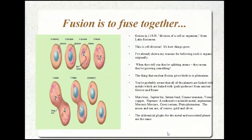Fusion is to fuse together. Fission, and this is the 1819 definition, is division of a cell or organism, and it's from the Latin fissionum. So what we're talking about is fertilization, and that is genuinely what they're doing. This is cell division. This is how things grow. Now, I've already shown my reasons for believing rock is organic originally. When they tell you they're splitting atoms, they mean they are dividing the cell. They're not cutting the atom in half. Again, it's a little trick.